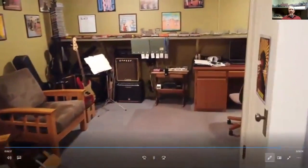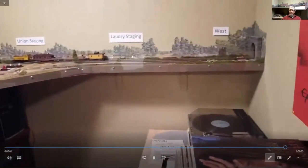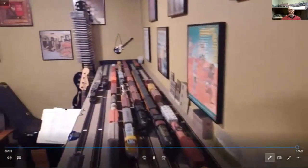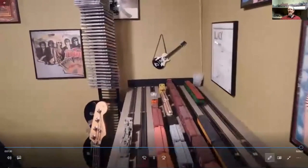So the adjacent bedroom, it's really more of an office. It's not a bedroom anymore. It's music room and office. I've got 8-track staging there along that back wall. I'll show you still photos. This has changed a whole lot. It doesn't look like this now. There's actually an industrial area right there over the turntable. So I've got Northwood and Southport in here now. So this is the starting and the end of the railroad right in here. 8-track staging. Got a double crossover in there now, which doesn't show up in the photo, in the video. And that's about it.